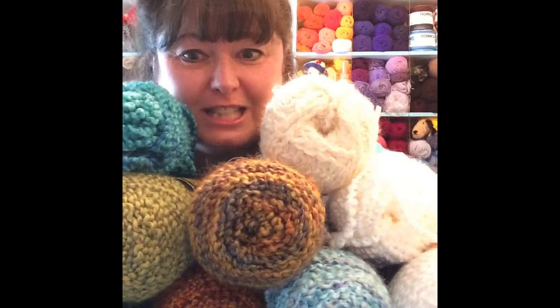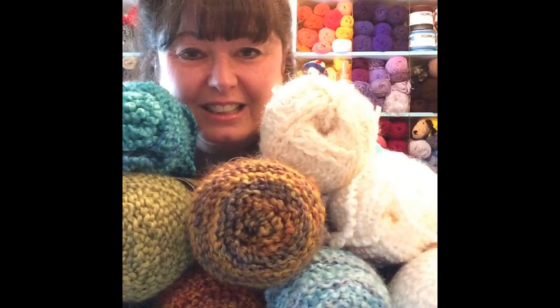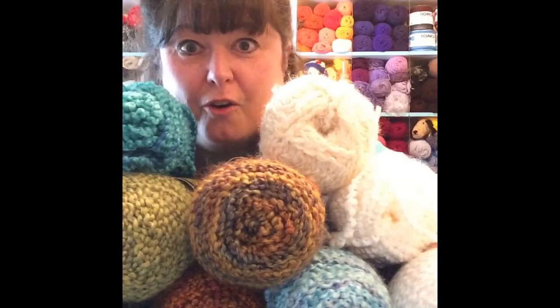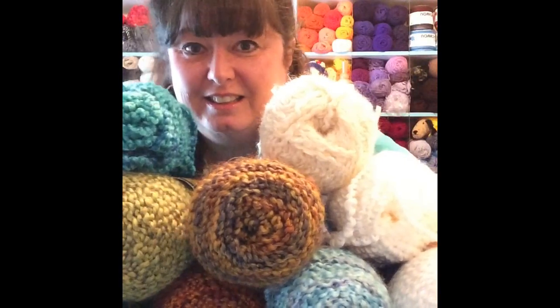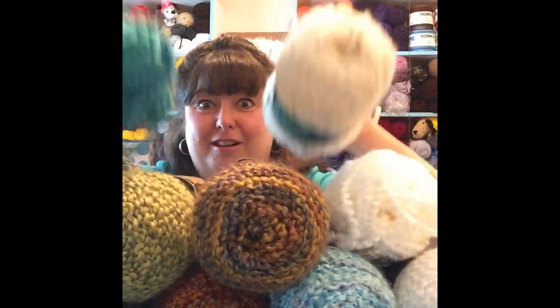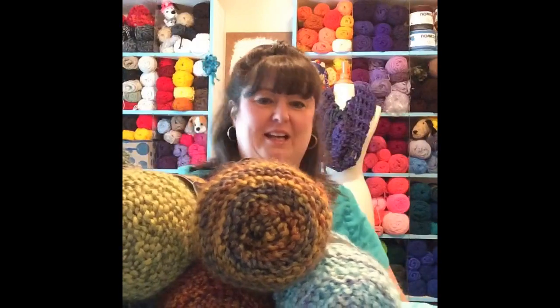I am drowning in yarn today. So how many of you love homespun yarn or the boucle yarns? We're going to talk about that today. Boucle can come in lots of different kinds of yarn, and we'll talk about that today. Let me move these out of the way. They're rolling all over the place. I had them on a pillow.